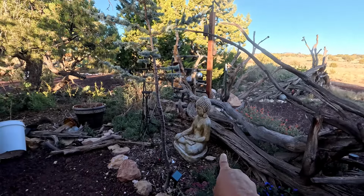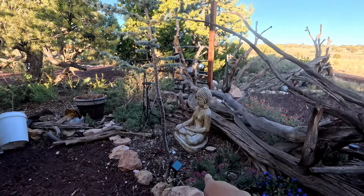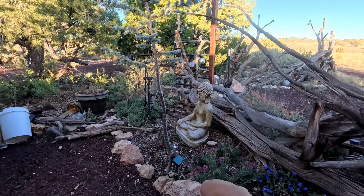Oh, I did find a spot for my Buddha there. I think it looks amazing. Just need to get more plants around it.